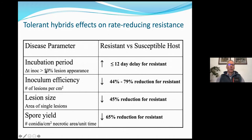And so if you look at different disease parameters and you look at a resistant versus susceptible host, there are subtle changes that occur that basically slow down disease. And so incubation period, that's the period from when a spore lands on a leaf surface until symptoms develop. So basically how fast it develops within the plant and produces symptoms. A resistant variety basically is going to extend that time. And so you might get an additional 12-day delay compared to a susceptible variety. So again, it's slowing that fungus down. It's throwing a lot of roadblocks at it. It doesn't develop that quick.